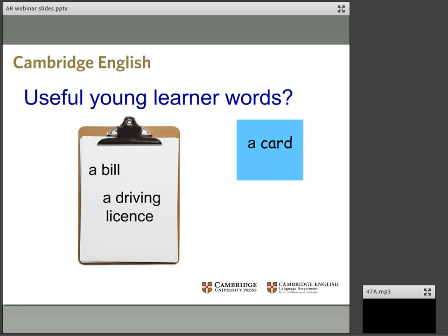Now, think about the word card or a card in the blue box. Would this word be relevant to someone who's 8 or 9? Yes, well, probably yes, but it depends, doesn't it? Your students probably won't use a business card, so business card wouldn't be very useful for them. But if we're talking about a different kind of card, for example, a birthday card, then yes.